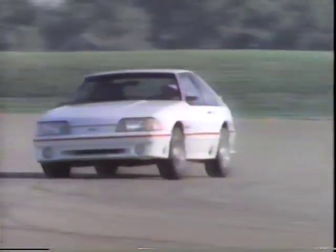Look, I've got opposite lock on, and I'm trying to correct the car, and I'm having to steer the car all the time when it does that. And if I don't do anything, look, the car spins. Now, if that had happened on the road, I would surely have been involved in a massive accident.